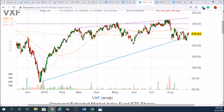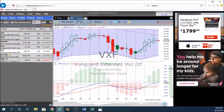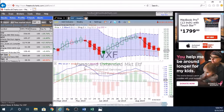Mid-February, we've been consolidating for that entire time. If you see this line here, mid-February all the way till today, it's been consolidating. Usually when charts consolidate this much, we get a big move in one direction or the other. We base probabilities off of what we see. So what do we see on a long-term basis? It doesn't look very good.